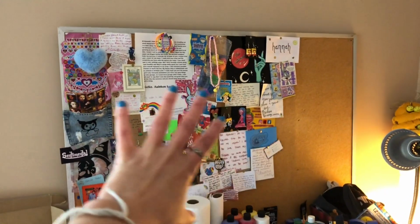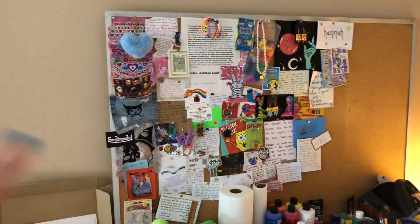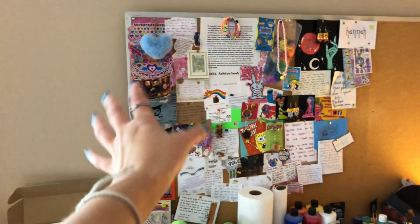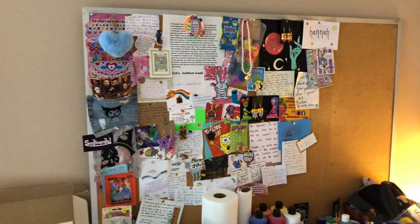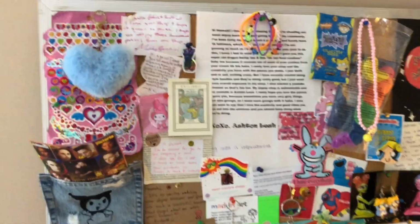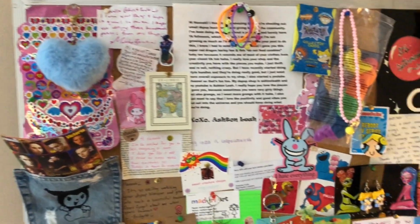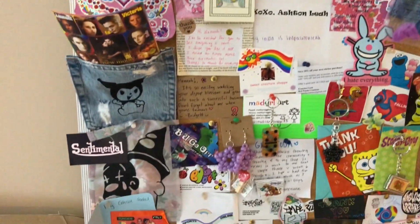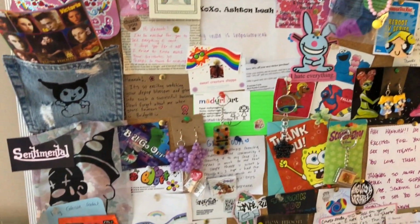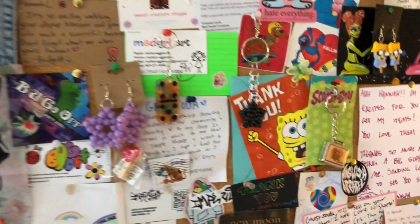And here's my favorite part of the entire room. If you have ever sent me something, or if I have ever bought anything off your Depop or anything like that, if you ever sent me a handwritten note, I have put it up here on this wall. And I just love this wall. I look to it for inspiration all the time, looking at everyone's letters and all the stuff that they wrote me really keeps me motivated, and all this stuff on here just makes me super happy.